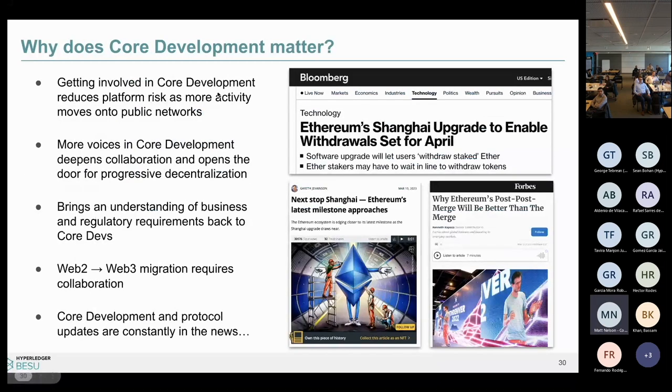All right, I'm going to breeze through this in some overtime. Why does core development matter? This is changing gears now. When I talk about core development, I mean Ethereum core development. It's just a loose group of people that anyone can be involved in that develop the Ethereum protocol. Getting involved in core development reduces platform risk for you and your organizations as you move to public networks and even on private networks if you're taking the latest Besu updates. More voices in core development deepens collaboration and opens the door for progressive decentralization of your organizations and also for bringing the values of larger institutions in CeFi to Ethereum, which would be a good give and take.